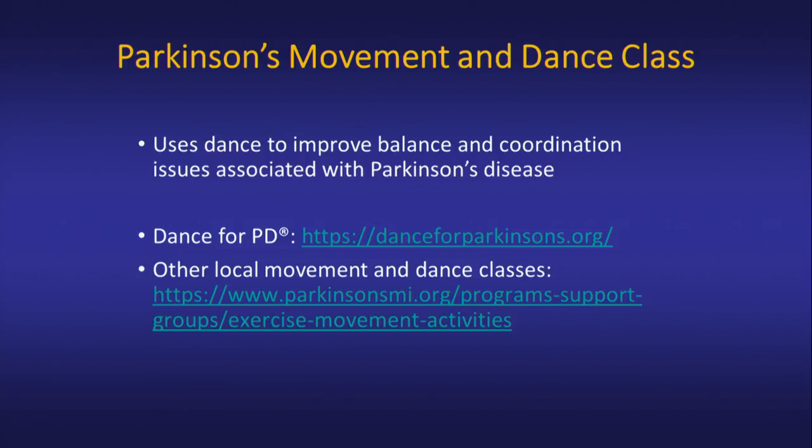As early as, or I guess as late as, the early 2000s, there has been a focus on movement and dance classes for individuals with Parkinson's disease. One of the biggest ones is Dance for PD, and we've provided the link. But there are also many other local options. If you look at our slides where it says local movement and dance classes and follow that link, you'll find more options local to you that provide different dance options.